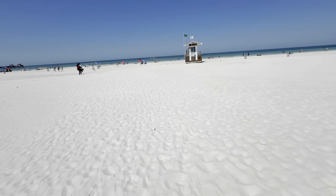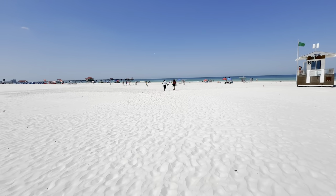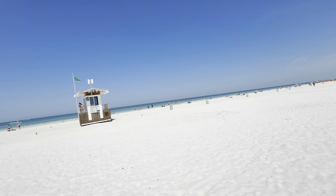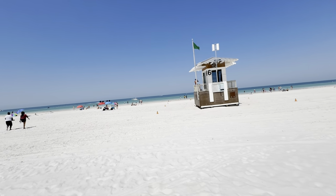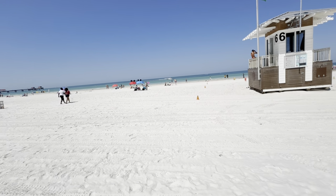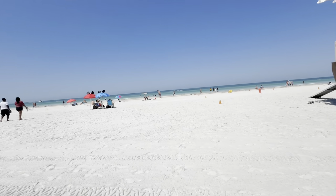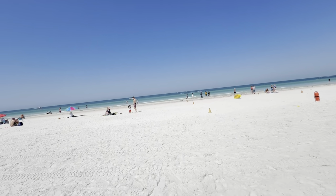So let's continue on the beach right now. Go check out the shoreline. Look how white the sand is, guys. Super cool. It's not warm at all. It's cool on the feet. Lifeguard posts all down the beach, keeping the shoreline safe. And there's some law enforcement that drives through on four-wheelers patrolling as well. Got a huge whiff of marijuana.